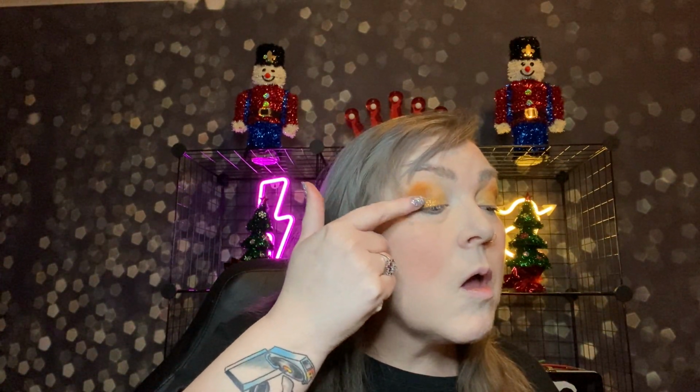So pretty. Let's get some glitter glue on there. I like to use the NYX glitter glue. I'm just going to put a tiny little dot in the center, and a tiny little dot in the center. And just pat it out. Now I'm going to go into the glitter. Oh, wow. This is totally a Nubian Glow.